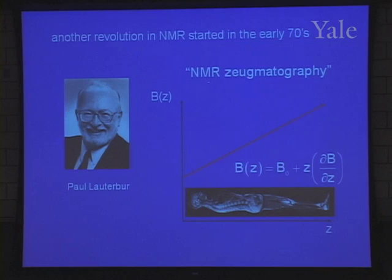Right? The guy was a terrible PR person. No one was going to remember zeugmatography. This sounds like a bad disease. He invented NMR imaging. This is Paul Lauterbur, and he was over at Stony Brook. And he had this idea that we all thought was crazy at the time.